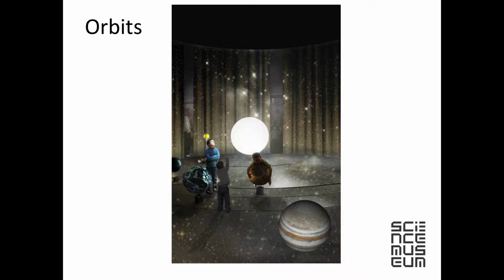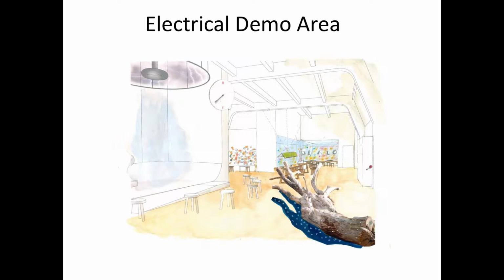We have an electrical demo area, which is this area on the left, with a hanging Tesla coil, and we'll be demonstrating Van de Graaff generators and big electrical items. There's a huge 3-ton tree that we're putting in front of the electrical demo area, which is studded with 1,000 magnets, and we'll be giving people metal washers, and they'll be creating their own magnetic branches from those.